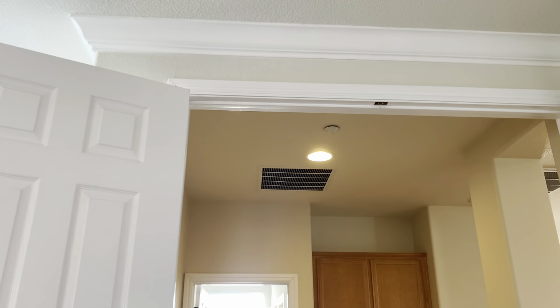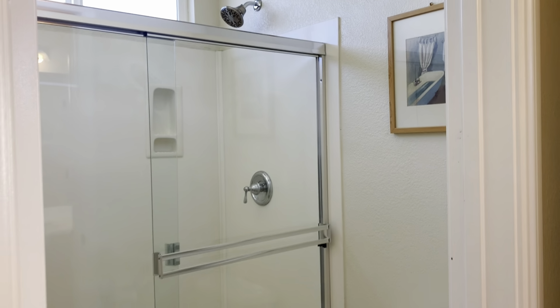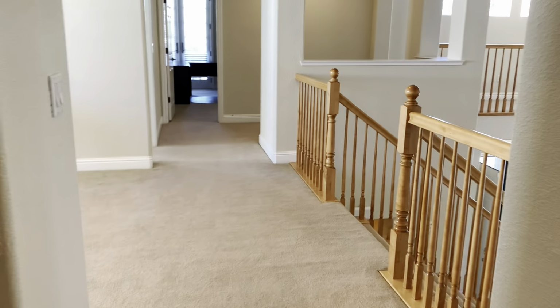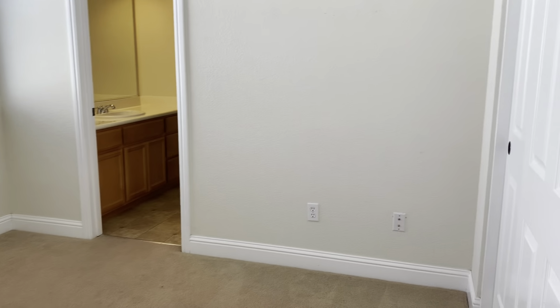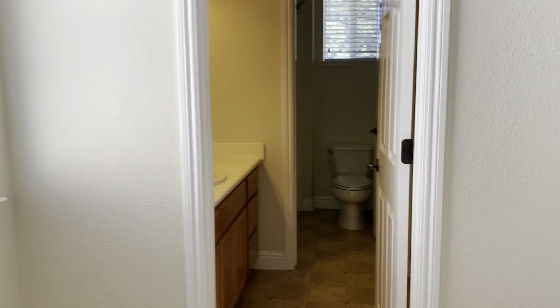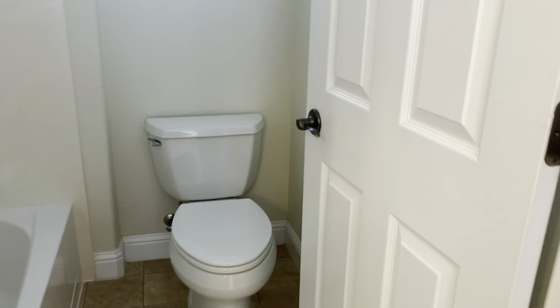Double doors. It has already the crown molding. Also, it's a bathroom. It's a shared bathroom with the other room. It's a pretty good size. Loft area. Dominic, don't touch, okay? This bedroom has its own bathroom. Connect to the other one. No, because this bedroom. Oh, okay, but then there's another bathroom that connects too, I think, with the other bedroom.